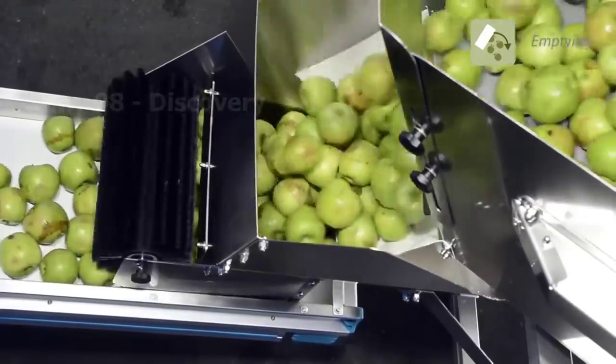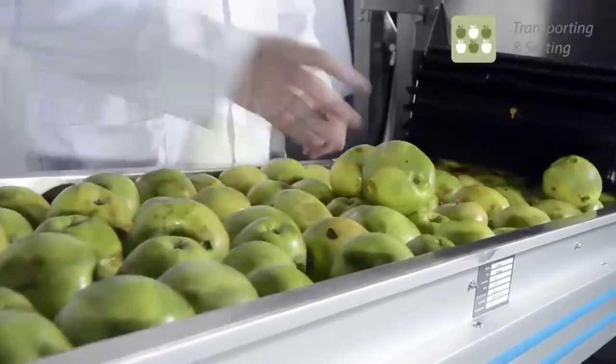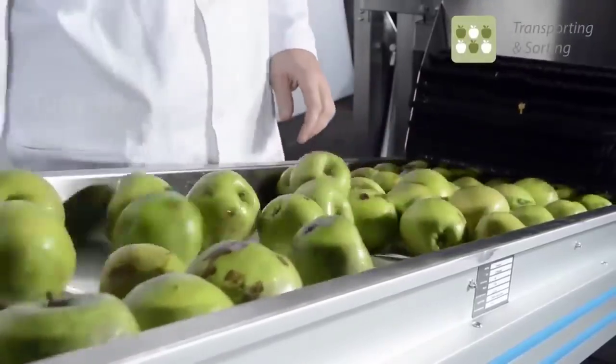This is the apple juice production process. Have you ever drunk apple juice? Let us know what you think about this drink.